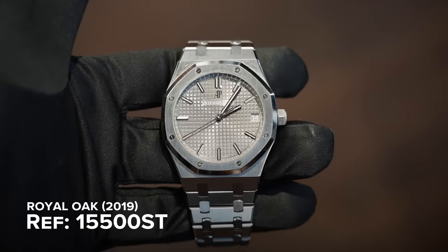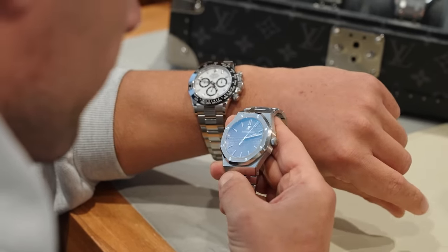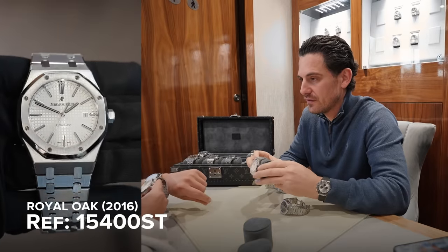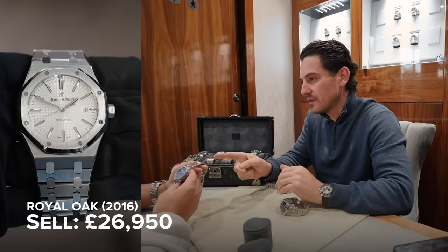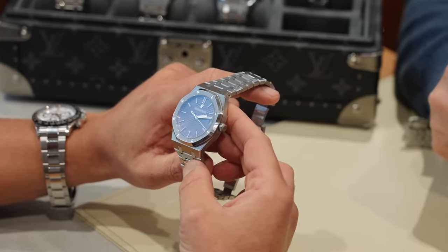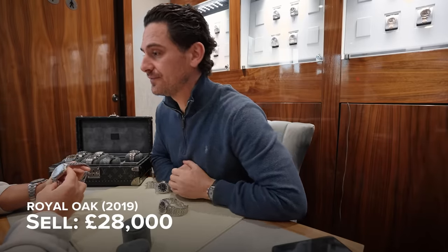Is this 2019? This is 2019 on a card, yeah, so it might be even 2020. Full set, everything with it. This is a white dial, but this is an older one. This is a 15400, this one. It's not on the site yet. What would that be at? It's probably going to be similar money to what I've said that watch is going to be. That's what it would need to be, because we took that in a part exchange. This is a great deal. I've done a good part exchange with this one. Is that why you can give me that good price? 28 grand, yeah.